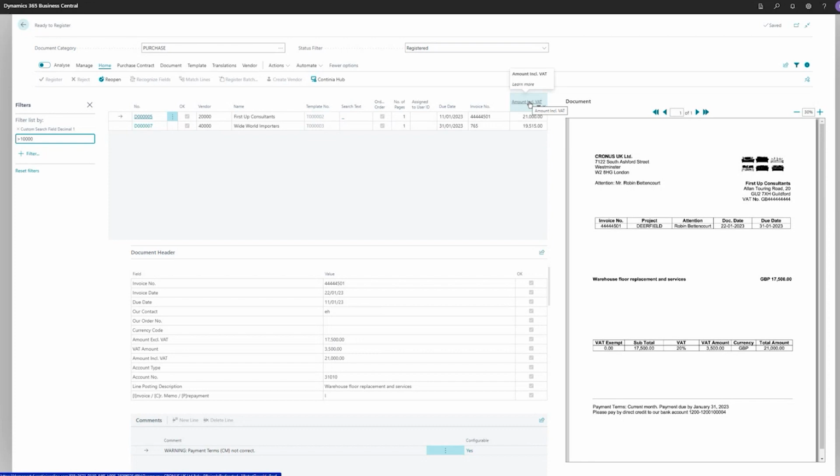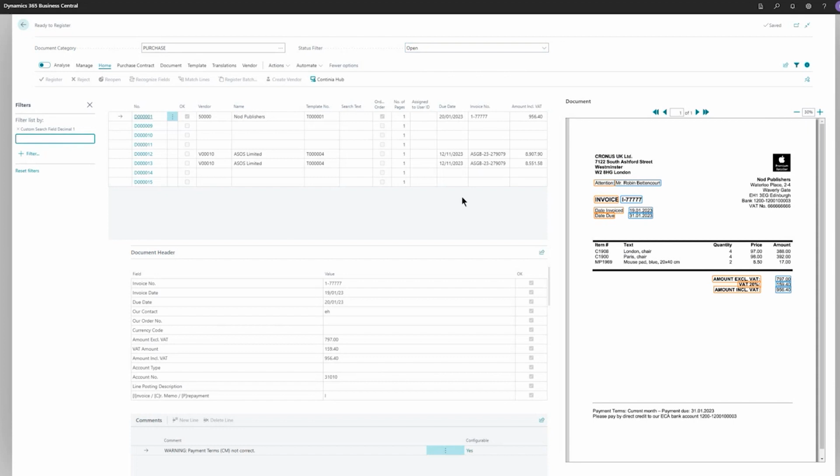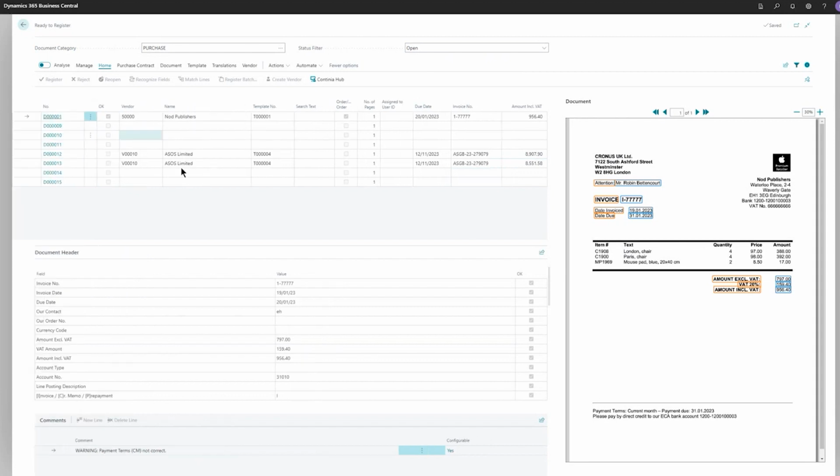Quite nice, and it does save me a bunch of time when I need to look for a specific document or prioritize my documents, especially if we are in the open section here. I have none that have a greater amount than this one. So if I remove the filter, of course, I get to see the full list. So this is where I would expect you to get a huge benefit from this filtering and sorting possibility.